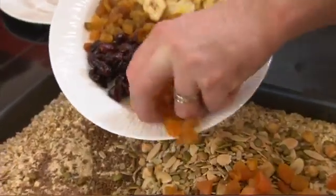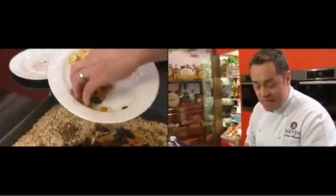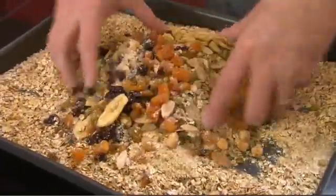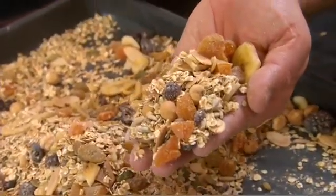In goes the fruit. So that's your apricots, your cranberries, your sultanas, and your dried banana. And you could use dried mango, dried pineapple, even dried apples. And this will keep in an airtight container for a month.